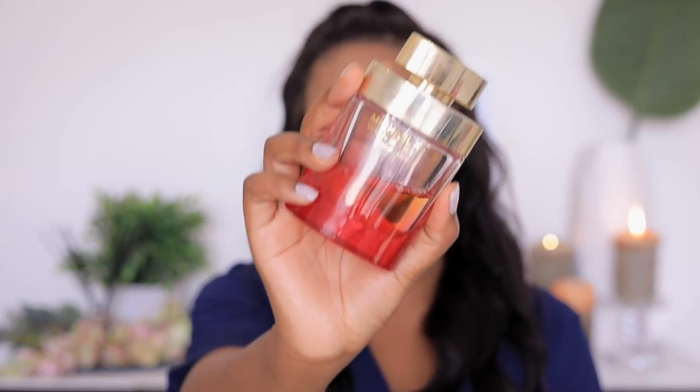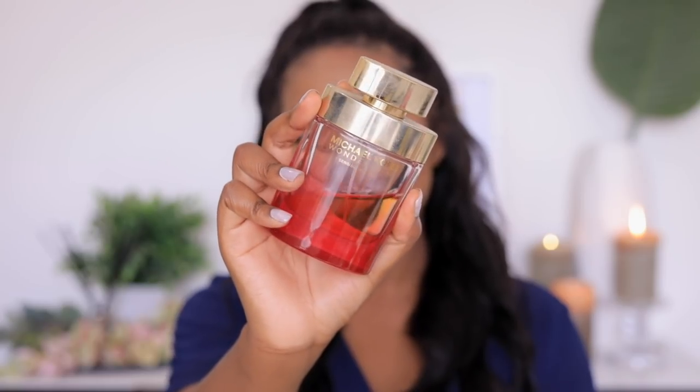Second bottle that I have is this Michael Kors Wonderlust. It says it's essential essence. Like this perfume, if you're someone that loves a vanilla note, then this is something I'd highly recommend you get. I like this, but I am not like an absolute fan.